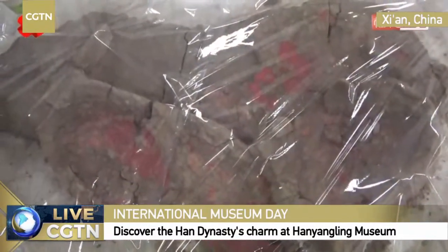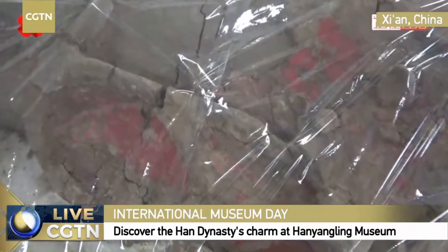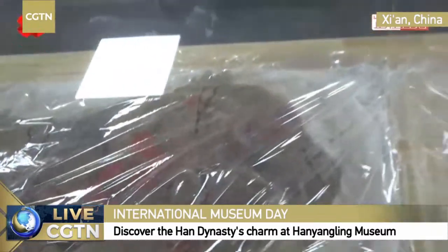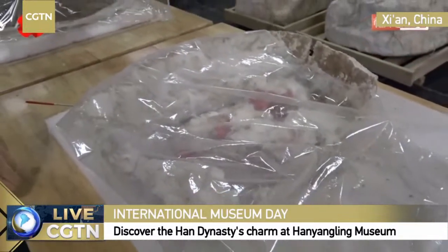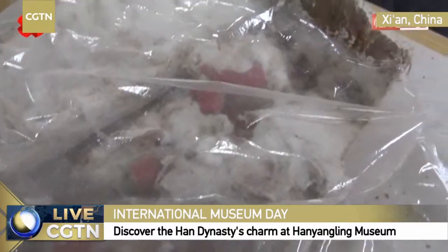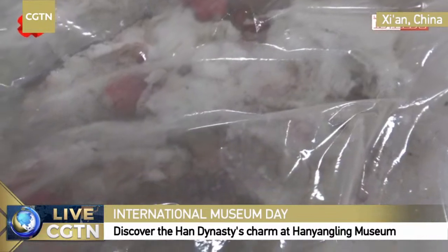You're looking at the package. You could see that some are white in color. That's the color of leather. This was all packed from the excavation site and then transferred back to the restoration laboratory.